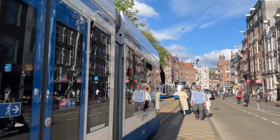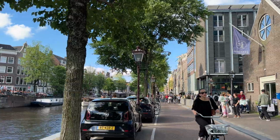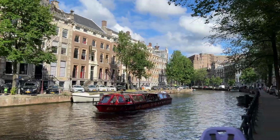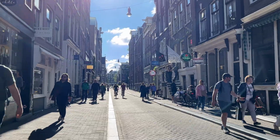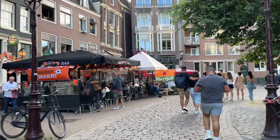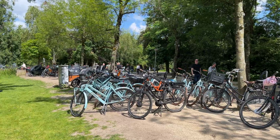And now, let's check out the must-do things in Amsterdam. Amsterdam city center is compact and easily walkable, and all major attractions are located within walking distance. Renting a bike is a great way to navigate the city, but you can also book a guided bike tour for a more local experience.